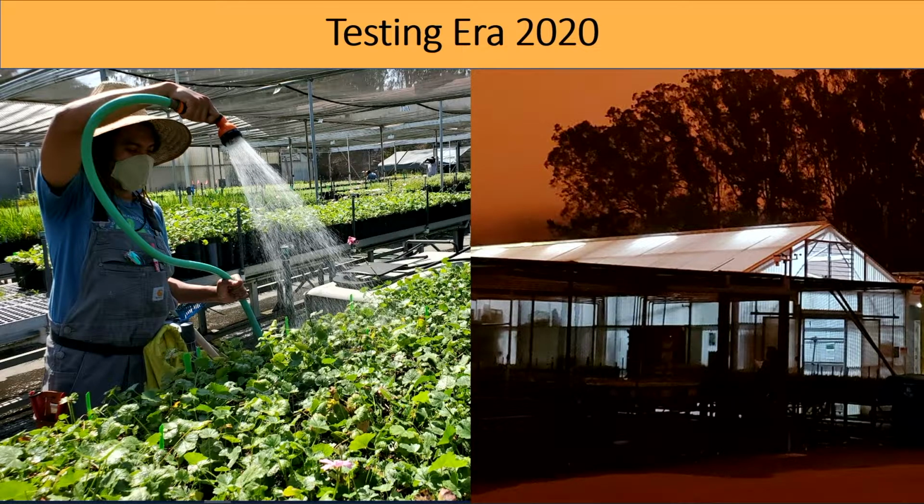At the same time, we had to grow more plants than ever before in the nursery's history because of the Tunnel Tops project happening at the Presidio. So we were stretched very thin. And actually, a really key insight we got out of 2020 was that even though we were stretched so thin, it didn't impact our BMPs all that much.